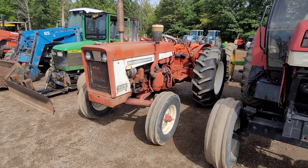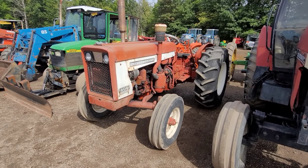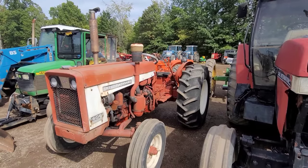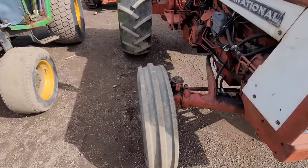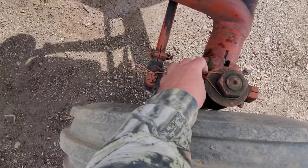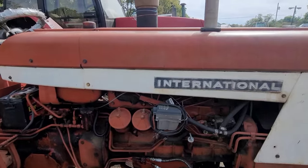Well, we meet again. 606 diesel. This is the same tractor that sold at WTC. For sure I recognize the seat. For sure I recognize the duct tape steering wheel. And there was a bungee over here. And the bungee's gone. So somebody's replaced it with Bailey. Oh no, the bungee ain't gone. It's just on there more securely, holding the tie rod in.